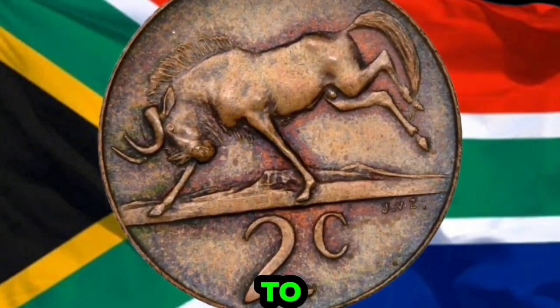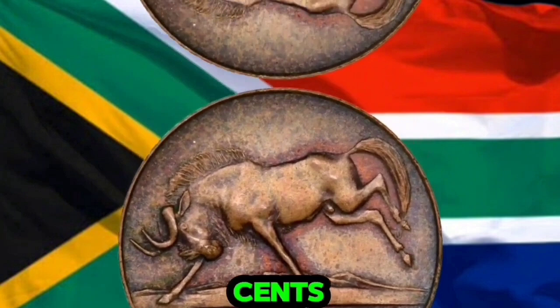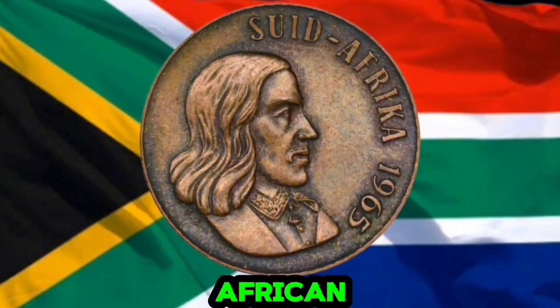Let's break it down. To understand the true value of the 1965 2-cent coin, we need to step back in time to South Africa in the 1960s. During this time, South Africa was still under the rule of the apartheid government, and the country's currency was primarily issued in different denominations of cents and rand.